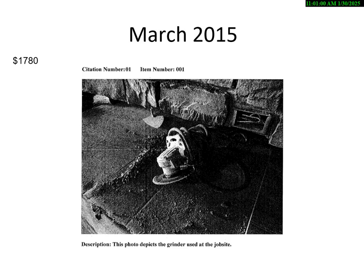OSHA is always going to pick on it. If this machine is sold with a guard, they go in there and they see no guard on it. This one was cited $1,700. You have to explain why you would use it without a guard, or where is the guard? That's really what they're going to ask. Where's the guard? What were you trained on? Is this okay to use as it is?